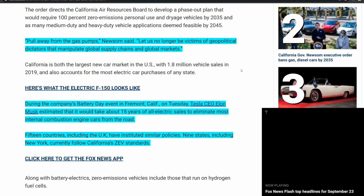Rolling down, pull away from the gas pumps, Newsom said. Let us no longer be victims of geopolitical dictators that manipulate global supply chains and global markets. It's funny that he says that, because it's making it sound as though we are indeed victims to other countries around the world. But reality is, the United States is the one benefiting from oil. So that's why I think all of this plays into one big picture of a financial reset, a new financial system that is going to move away from the petrodollar and into some form of digital currency, digital asset, gold standard type of platform.